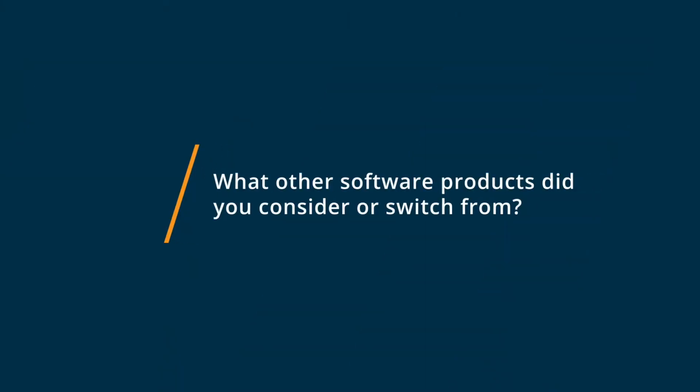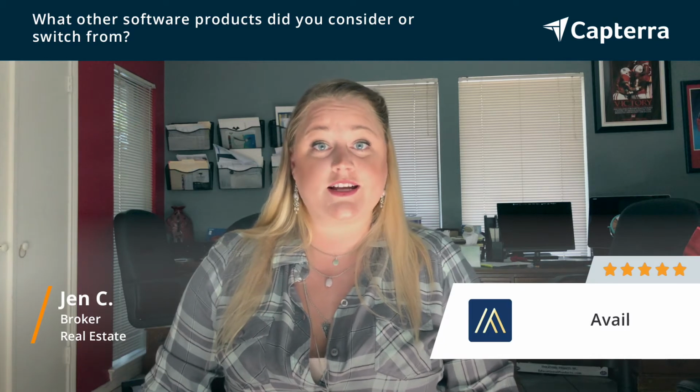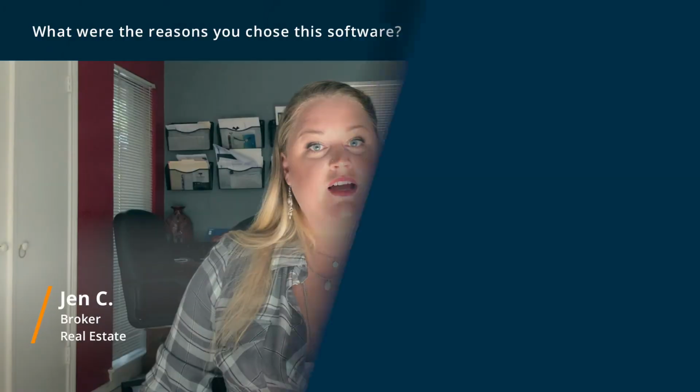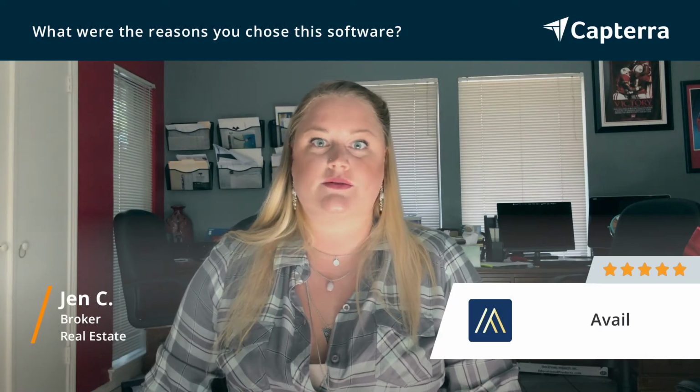So when we were looking at different programs to use for our rental company, we decided to go with Avail because it not only gave us all the tools that we needed to connect with our tenants, but it gave the tenants an opportunity to pay online, which is a lot easier than sending it through the mail. The ultimate reason we decided to go with Avail is because of their awesome customer service.